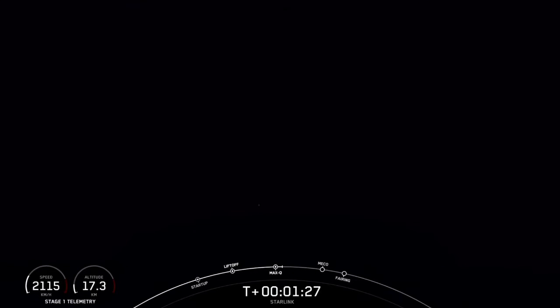First up is main engine cutoff, also known as MECO. This is where all 9 Merlin engines on the first stage will shut off to slow the vehicle down in preparation for the second event, which is stage separation.